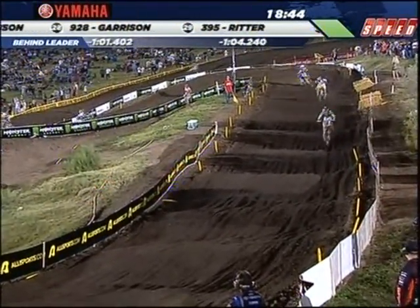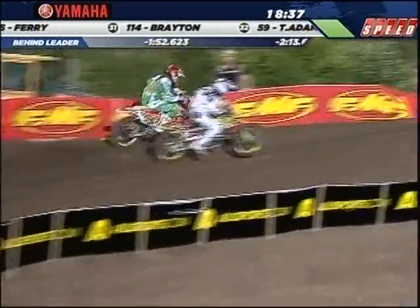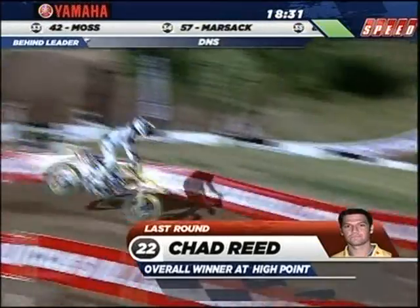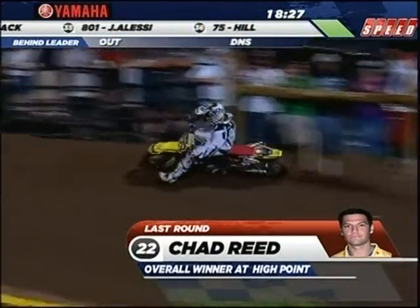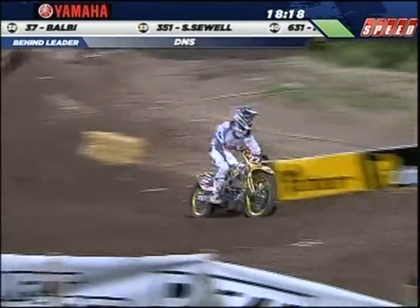There he is. Kyle Keelan leading Chad Reed right now. It has been a rough day for our series points leader. Yeah, and Reed almost gets into Keelan. It's interesting because Reed, to me, had all of the momentum coming into this event. Absolutely. He grabs a points lead, Alessi's out, Reed goes and wins High Point. It's like, okay, everything's great. And he's even stated here today that he just hasn't been on it.